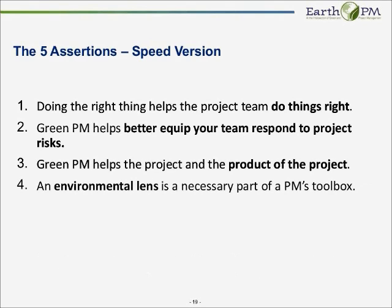The fourth assertion then is looking through an environmental lens as part of your toolbox. We look through a lot of lenses as project managers. We look through the quality lens. We look through a communications lens.